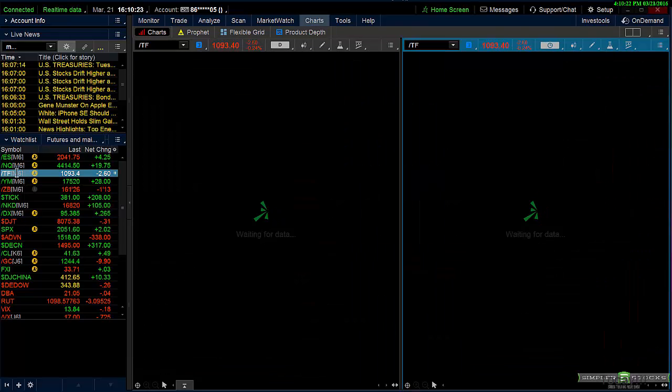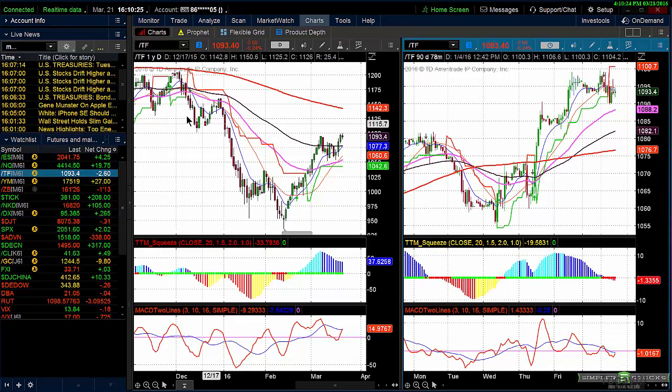Are there some other indexes that are showing reversal signs? Put them up and tell me where you see them. There's a little negative divergence on the Russell. The problem is on a daily, it still looks fine. There's going to be more than enough chances to short.